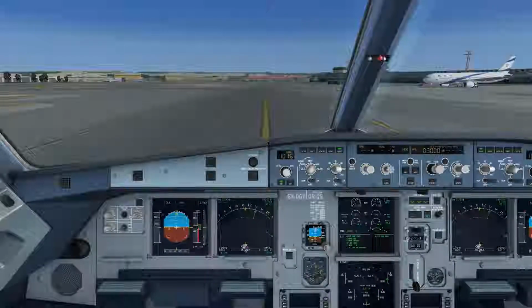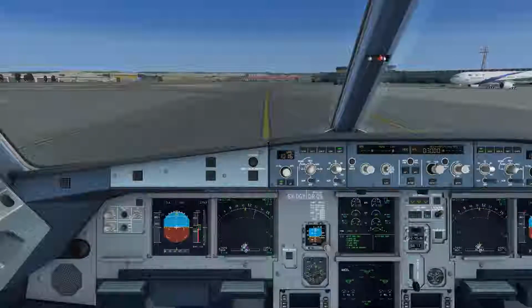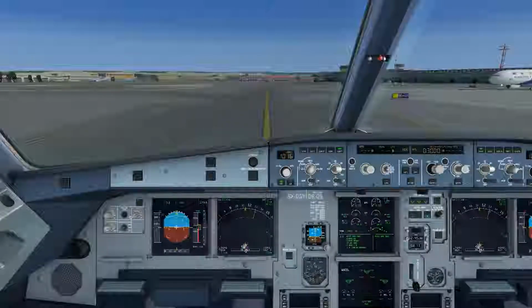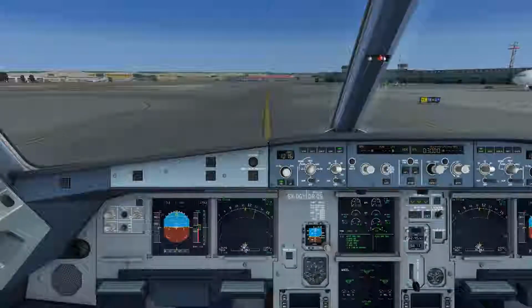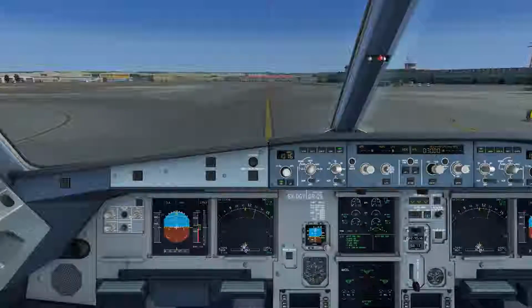Ground, Aegean 211 at Kilo, turning to Lima, going to runway 26. Ben Gurion Israel again, 5151.